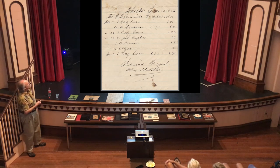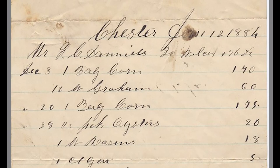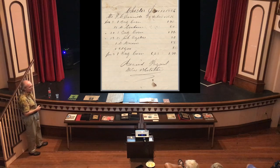This is Chester Wilcox and Catcher. He's selling corn, $1.40 for a bag. I guess this is oysters. December 28th, half peck of oysters, 20 cents.